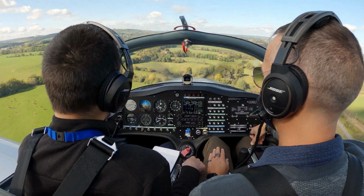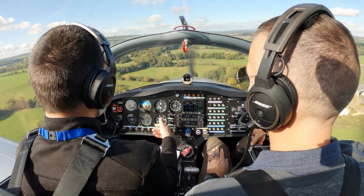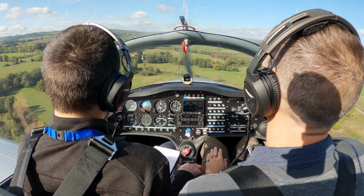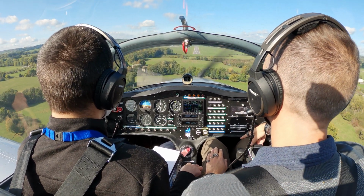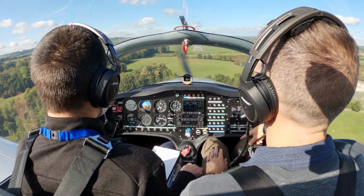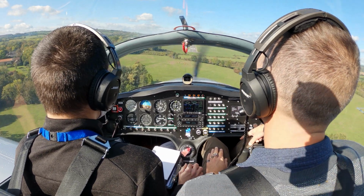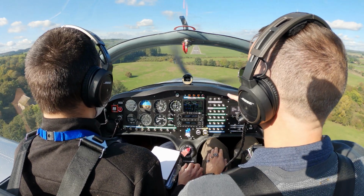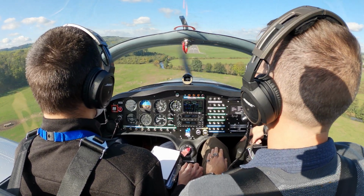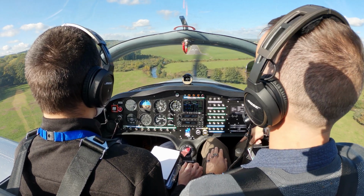Okay, parking brakes off. Flaps down, landing light on. Still a bit fast, so I'm going to... Yeah, but keep your hand on the power, because there are trees, so you risk wind shear. Not going too low. 65 is perfect.